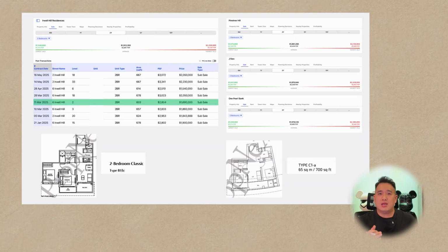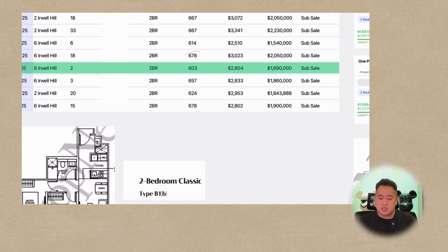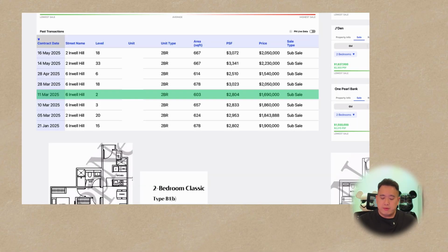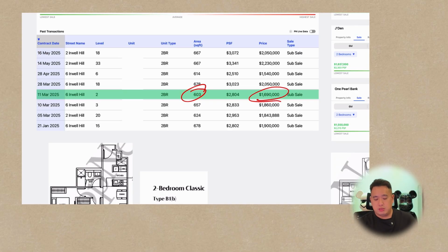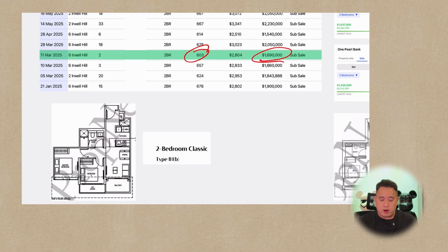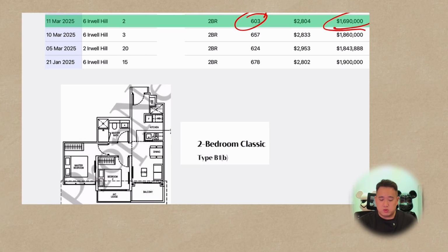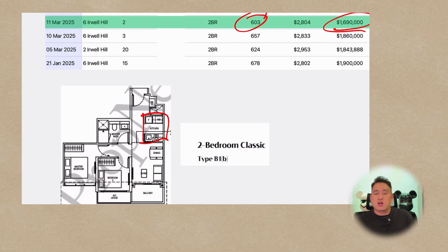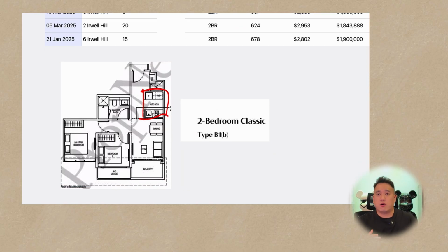So for a 2-bedroom in the vicinity, we have Irwell Hill. We do see a 603 square feet 2-bedroom. Again, how big is our 2-bedroom? 2-bed 1-bath should be about 527 square feet. If I'm doing a comparison with a 603 square feet, market acceptance is already at 1.69 mil. For this 2-bedroom, what I see is that even for 603 square feet, they are able to do a somewhat enclosed or tucked-in kitchen, which is very attractive and very efficient.